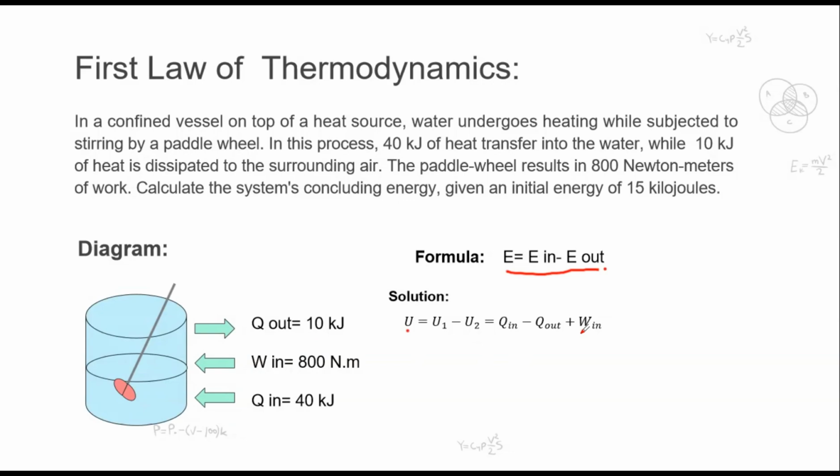So now let us substitute the values. U2, our final internal energy, equals our initial internal energy of 15 kilojoules plus 40 kilojoules, which is our Q in or heat in, minus, since it is heat out, 10 kilojoules, plus 800 Newton meter. It has a positive sign because the work is going in. So we have 800 Newton meter.